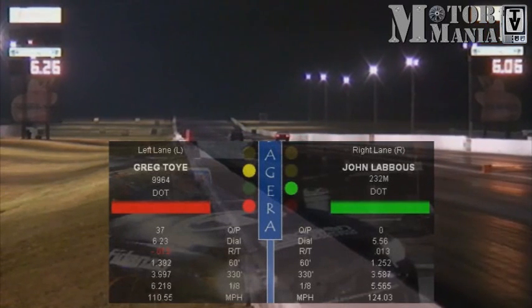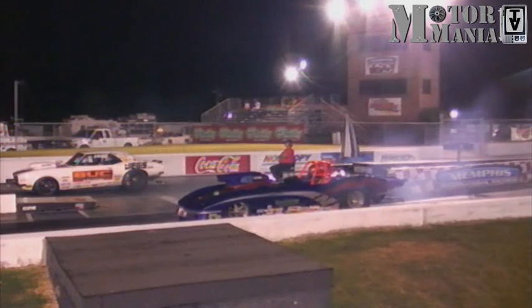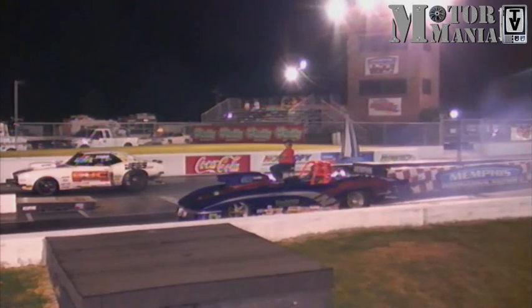Caboose takes the win. Greg Toy tosses away a 13 red. Holy cow. That's a free lightning show. No extra charge right there. This ought to be a good race right here, Jansen. Tell them about it. Yeah, last night's Big 10 Grand winner.